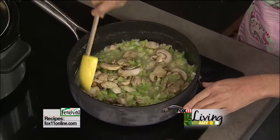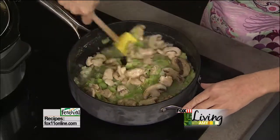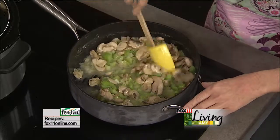Ireland and I, we always make this Thanksgiving morning, the stuffing. It just gets the house off to a great smell before the turkey goes in the oven.